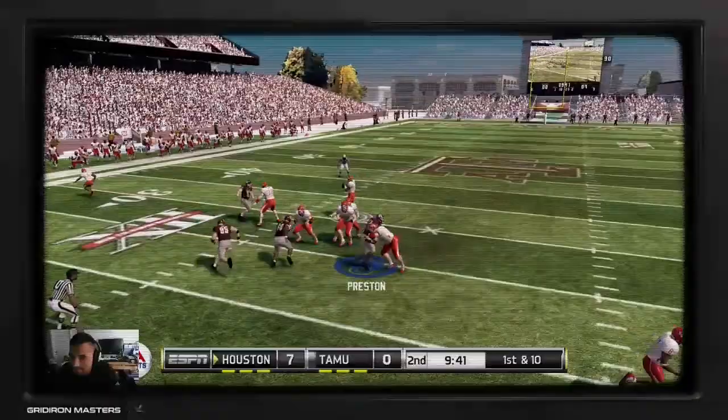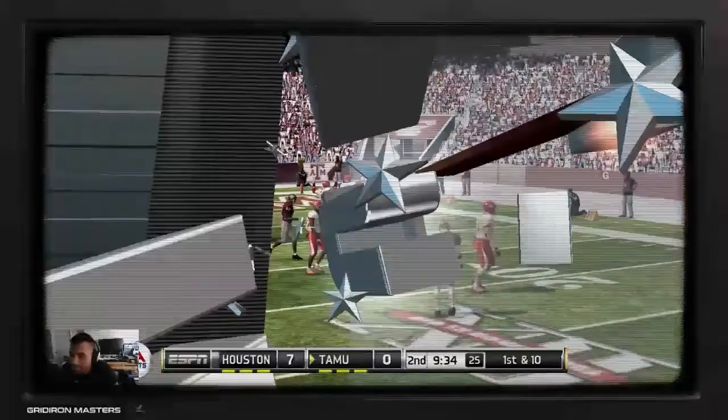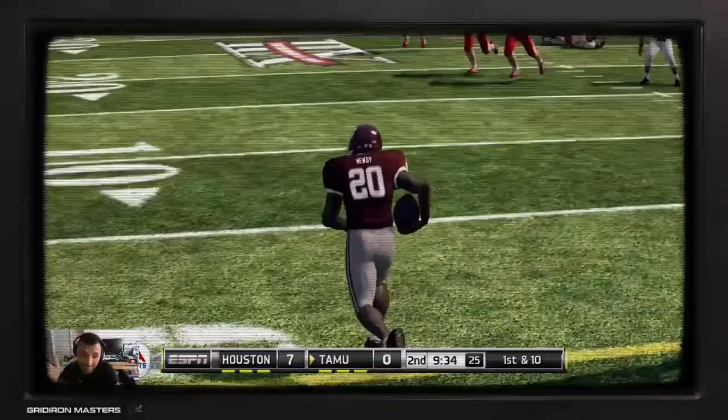Odom to the air on first down. Waits till the last moment. Another pick. You wonder if those were just two poor throws or if Houston was making Houston look like they were Clemson or something.